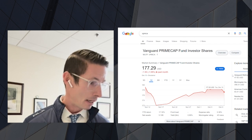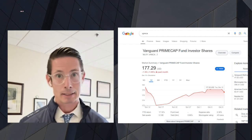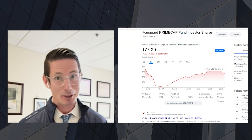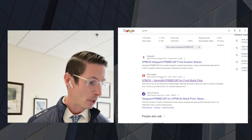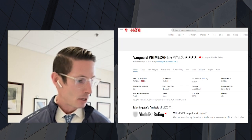I looked up the Vanguard Prime Cap Fund. That's a very common fund for folks in 401ks. This is not an endorsement. This is not a recommendation. This is just a hypothetical example. But if you scroll down, the tool I like to use is Morningstar. And you can see in this case, it's the second option that comes up. So I'm going to click on Morningstar.